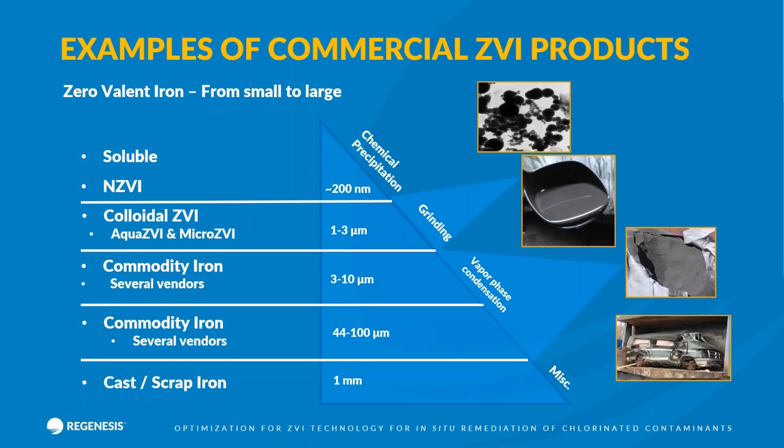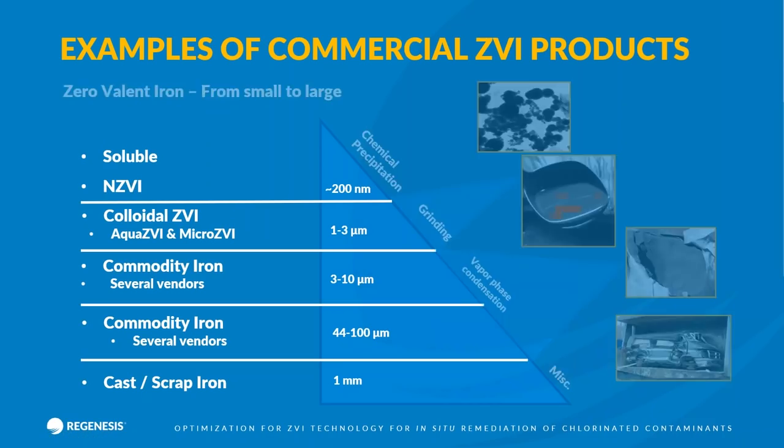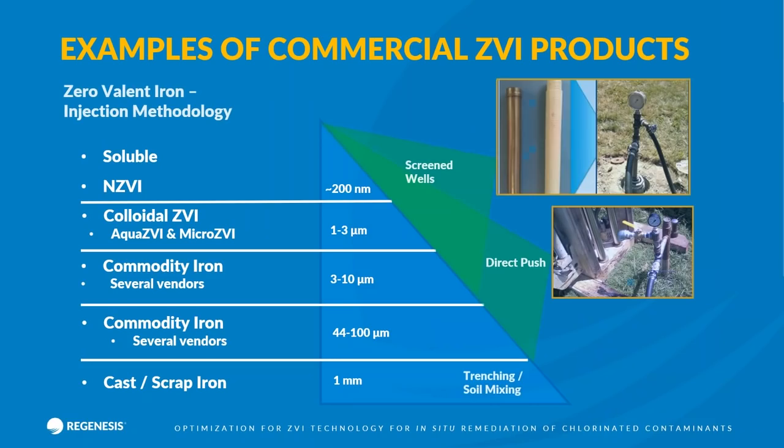NZVI is 0.2 microns. There's a TEM micrograph of an NZVI material right up here on the right. And just for comparison, soluble materials, which aren't solids. So how do we inject these different types of materials? How do we use them for remediation?